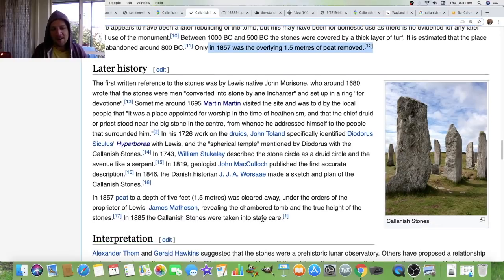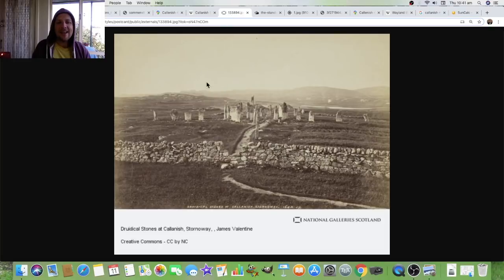And then finally in 1857 the peat was cleared away under the orders of the proprietor of Lewis, James Matheson, revealing the chambered tomb and the true height of the stone. So it looks like there were just a couple of stones sticking out of the peat, and there was nothing here. Look, this looks like a 19th century diagram.